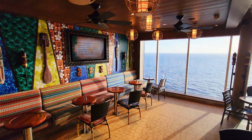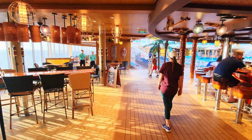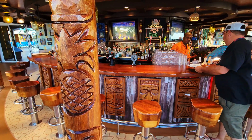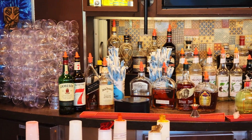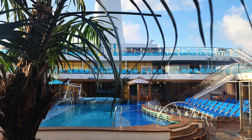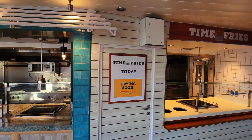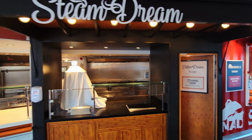We had a little time before we docked in the Bahamas, so we wanted to explore the ship. Just outside the Lido Marketplace was this awesomely themed tiki area with a bar, seating that overlooked the pool. Along the Lido pool deck were these restaurants themed as food trucks. All of them were free with the exception of the Seafood Shack. And it is worth mentioning that their menu changes daily.